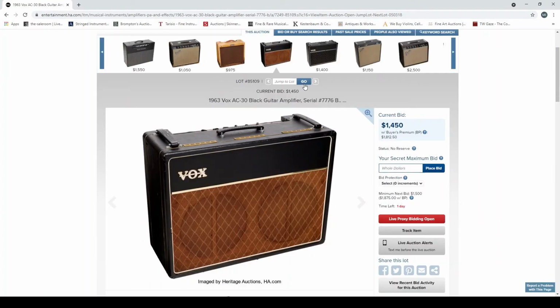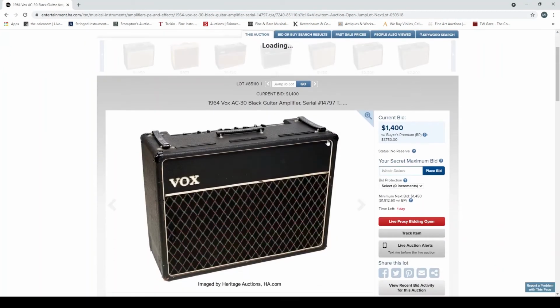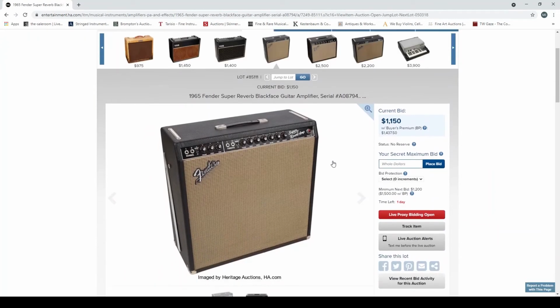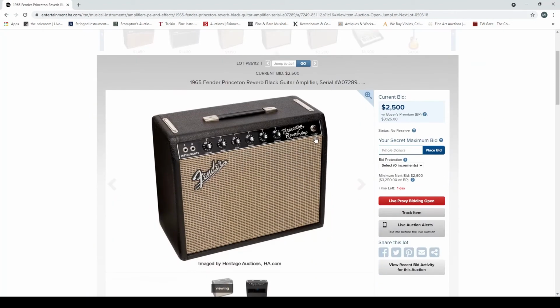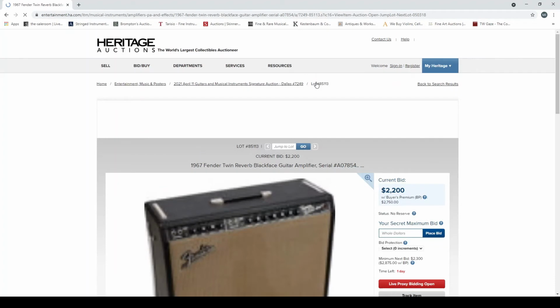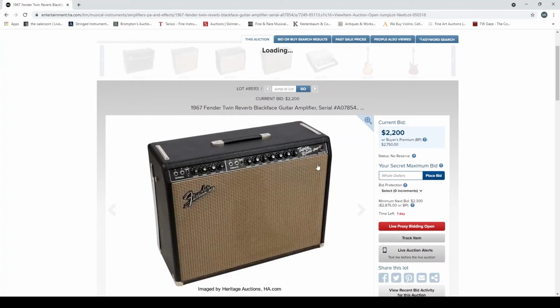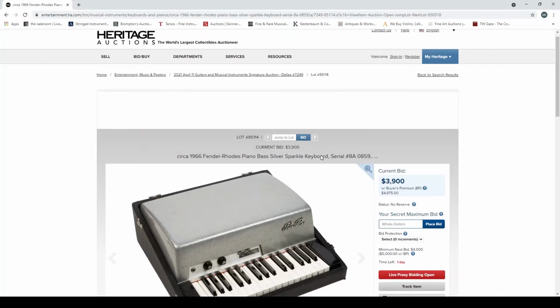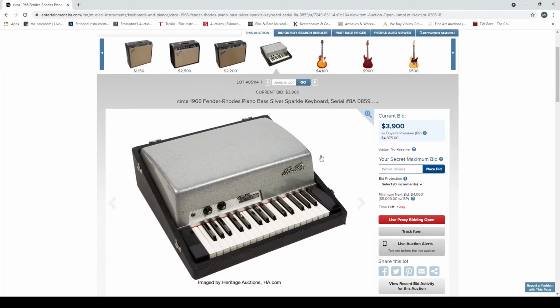1963 Vox AC30. Lovely. 1964 Vox AC30. 1965 Fender Super Reverb Blackface Guitar Amplifier. 1965 Fender Princeton Reverb Amplifier. 1967 Fender Twin Reverb. 1966 Fender Rhodes Piano Silver Sparkle Keyboard. That's a curious one.